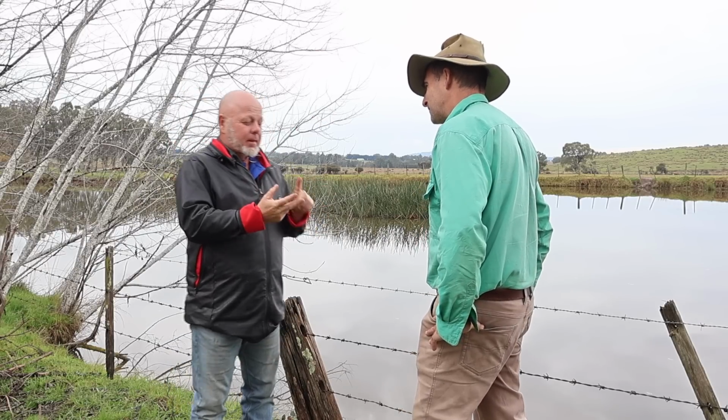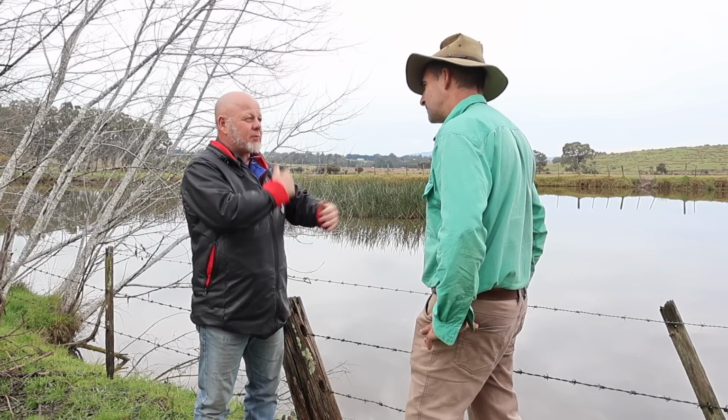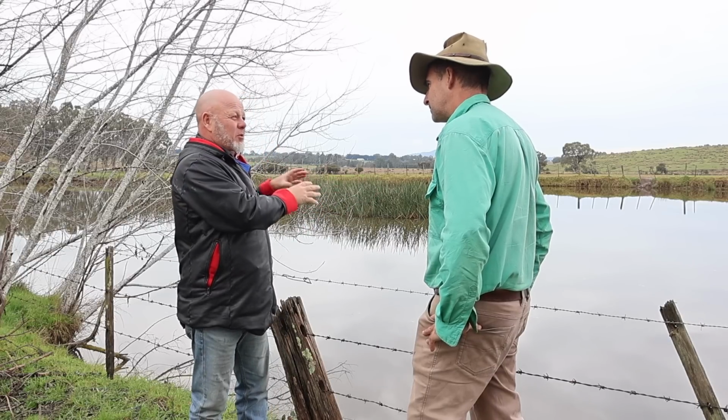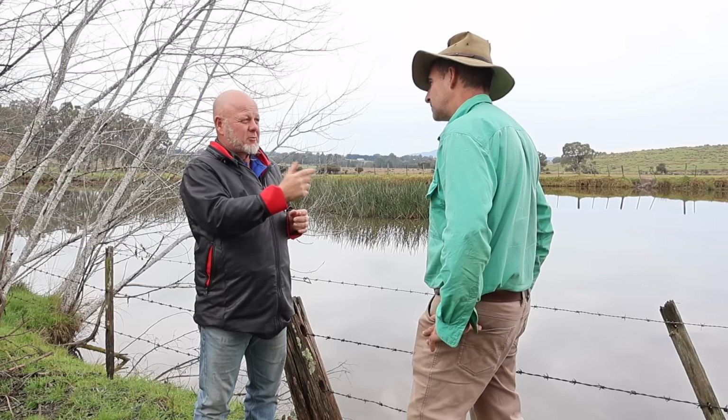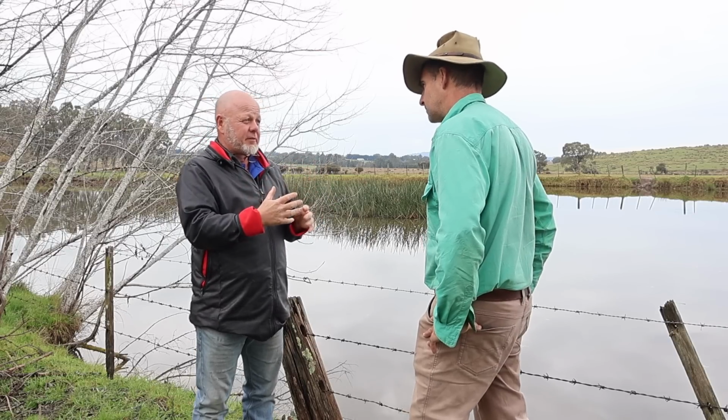Number two is the shags. You're never going to actually get rid of the shags or cormorants. You're never really going to stop them all coming in there. So we need to talk later about habitat and how to build habitat and protect our fish.